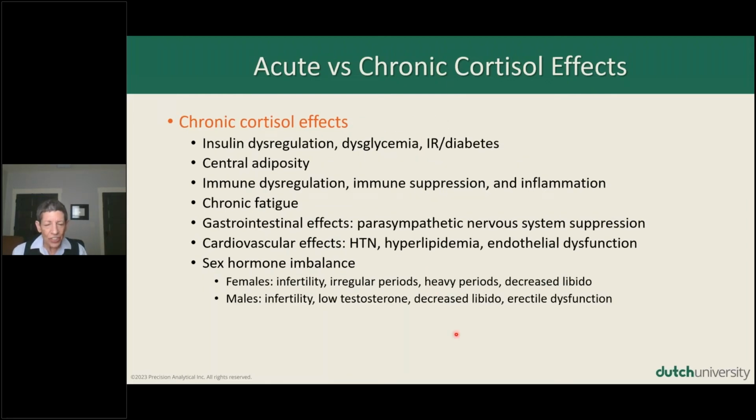And when these things become chronic, what is the maladaptive body's response? Well, you get insulin dysregulation, you get dysglycemia, you can get insulin resistance and diabetes, central adiposity, immune dysregulation, chronic fatigue. You have decreased sympathetic nervous system activity. You can get hypertension, hyperlipidemia, endothelial dysfunction based on sympathetic outpouring. And then you can get sex hormone imbalances.